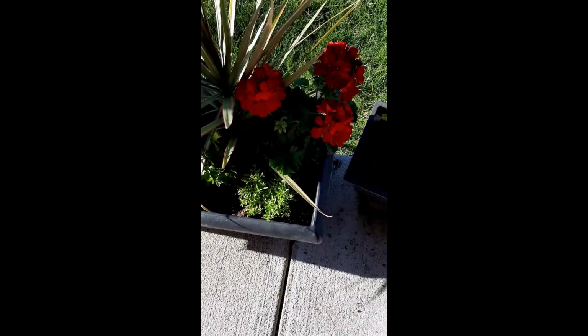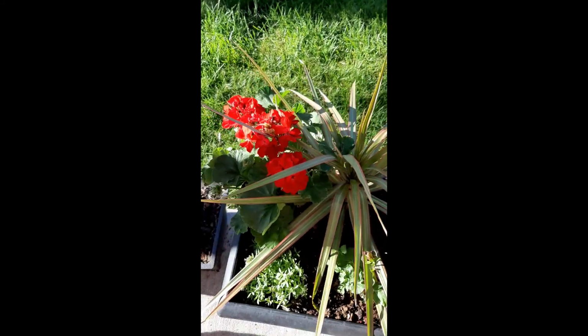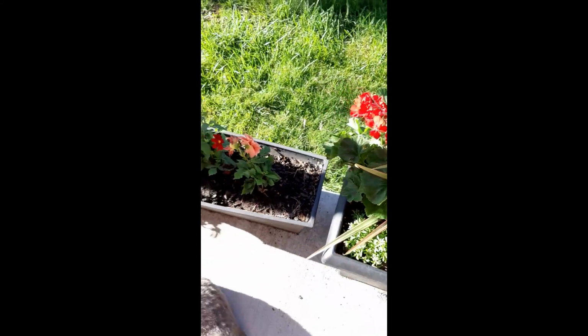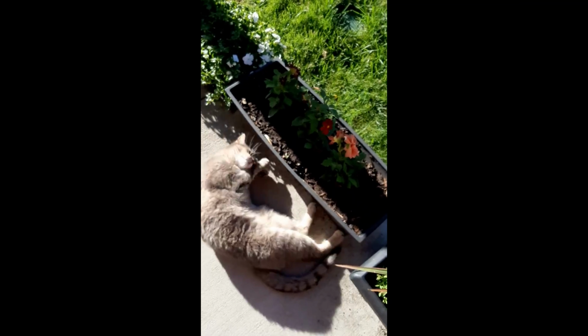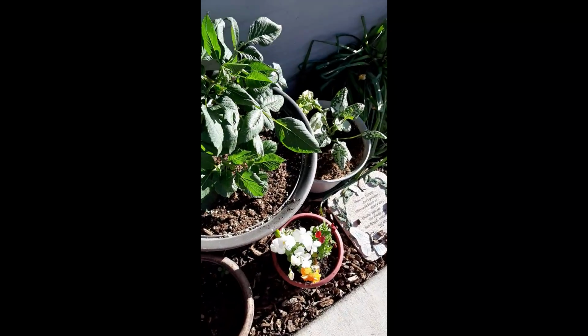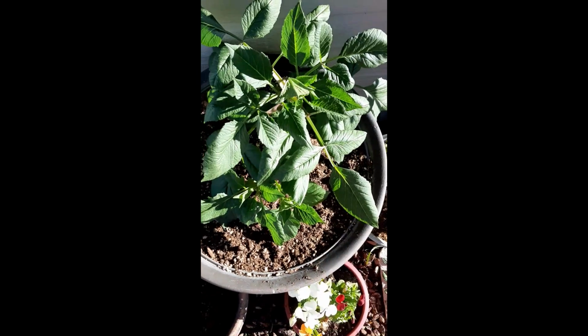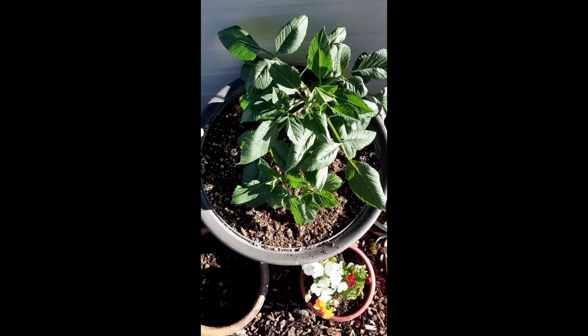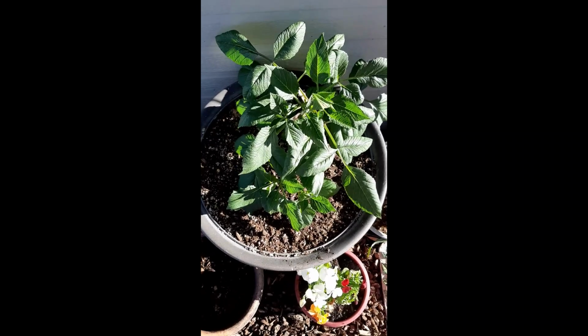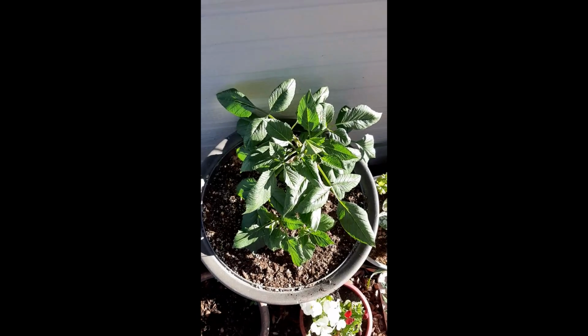My geraniums are blooming there and blooming there. I've got my dahlias. This is a dinner plate dahlia that's growing quite large. I just plunked the bulb in the pot, and so that's growing well. I'll be excited to see what those flowers look like.